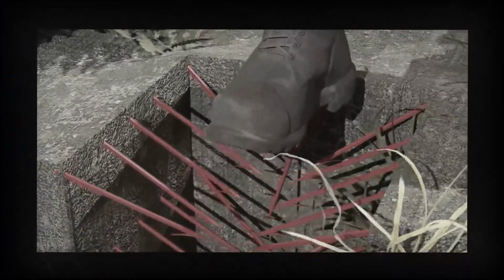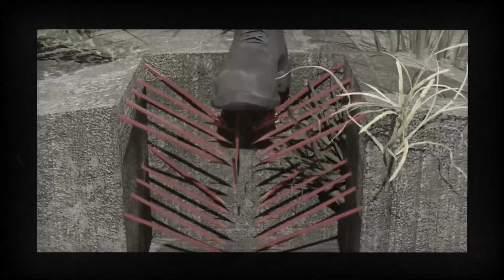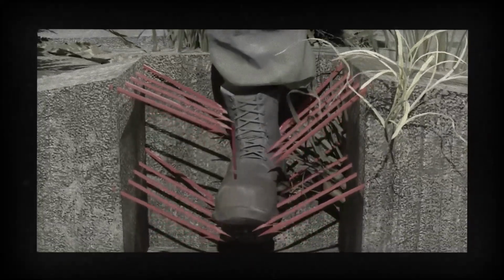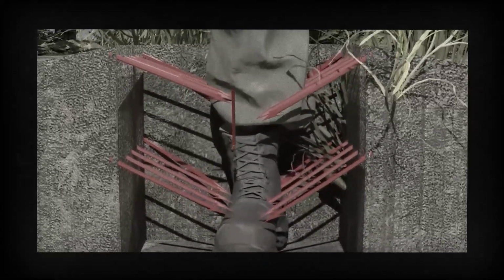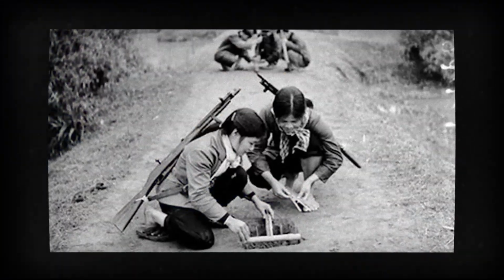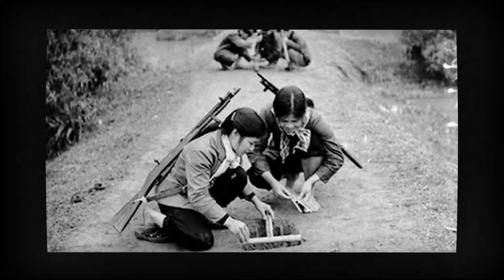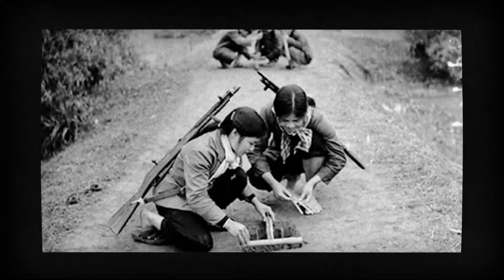And it didn't stop there. Some of these traps were designed to be even crueler. Instead of placing the sticks straight up, the Viet Cong positioned them at an angle, pointing downwards. If a soldier tried to pull his leg out, the spikes dug deeper, tearing flesh and muscle, making escape even more painful. Others were built with secondary pits right next to the first, meaning the moment a fellow soldier rushed in to help, he too would fall victim to the same fate.